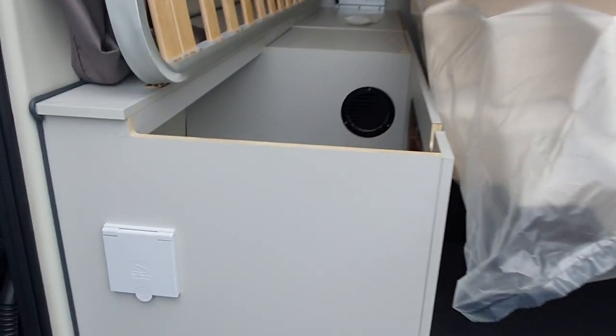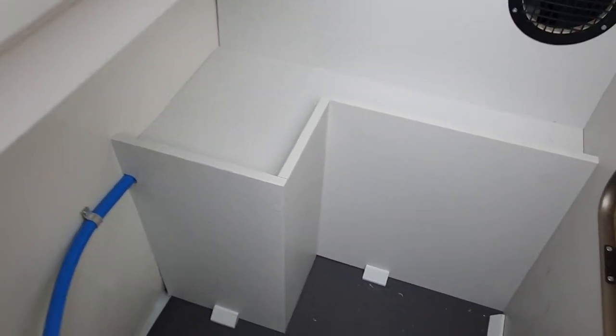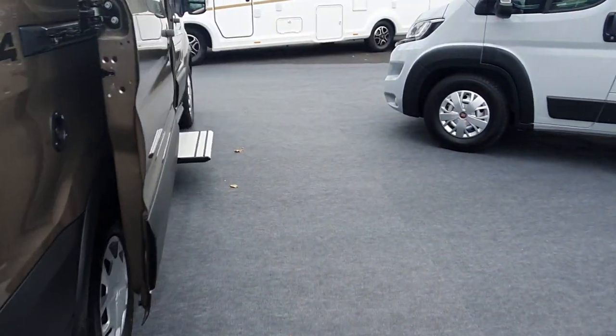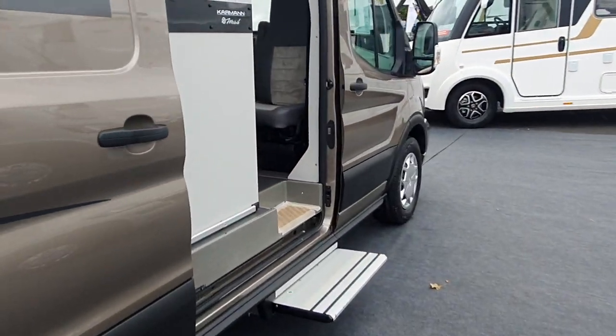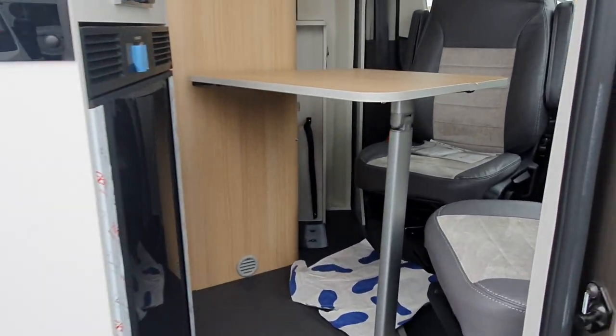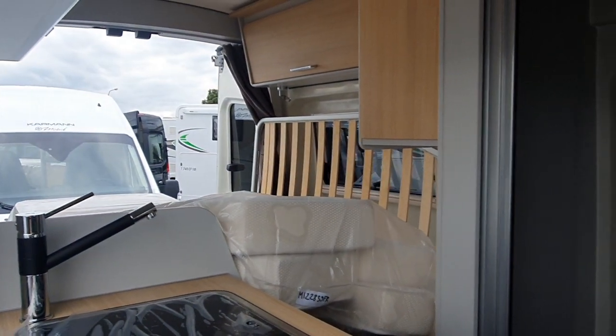You can see in here how much storage there is, though you can't really see much from that. Okay, I'll go around the other way here. It comes in two versions: one with a lengthwise bed, which is this one, and one with a widthwise bed, which comes with a bench and a table.